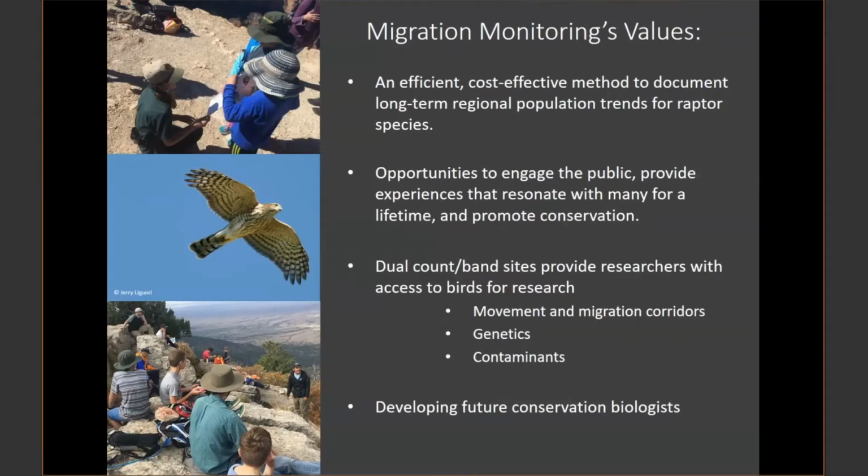At the same time as offering that encounter and close-up experience with the raptors, when we band birds, we can put bands on them or other tracking devices. What that allows us to do is learn about their movements, learn about migration corridors from recoveries or from tracking, and it also lets us get samples for genetics and things like that.